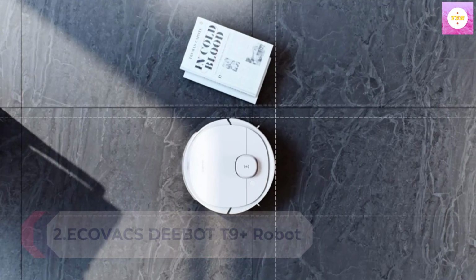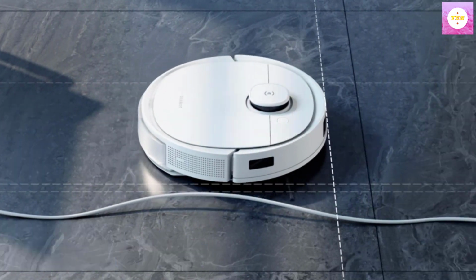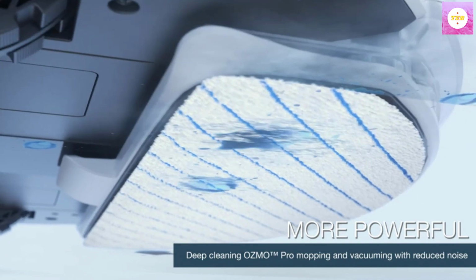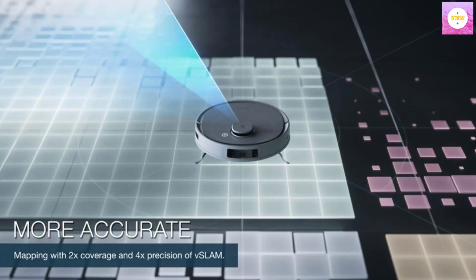ECOVACS DEEBOT 9 Plus Robot Vacuum and Mop Combo with Auto Empty Station, precision laser mapping, 3D maps, oscillating mopping, 3,000 pascals suction, hands-free cleaning for up to 60 days, air freshener.